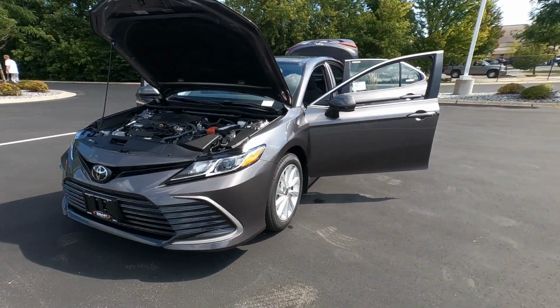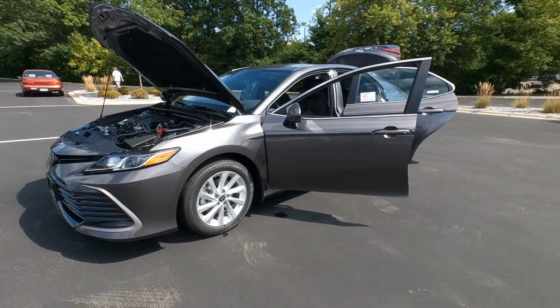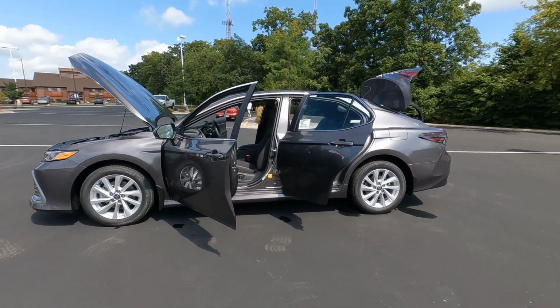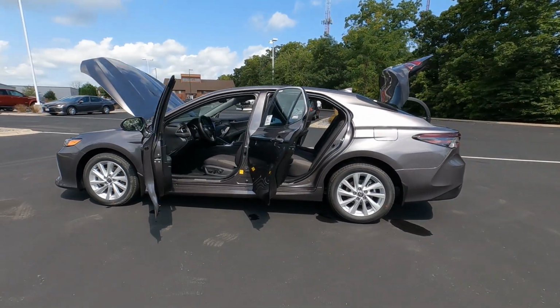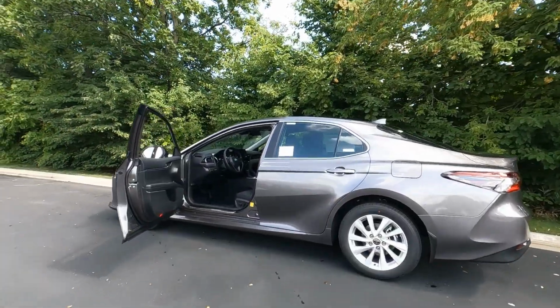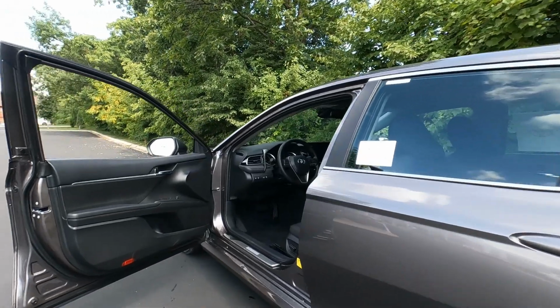And then the vehicle itself does come standard with a 3-year, 36,000-mile limited warranty. Let's go ahead and dive inside and check out the interior. So let's jump in on the driver's side here and take a look up front.